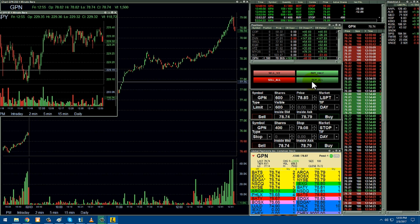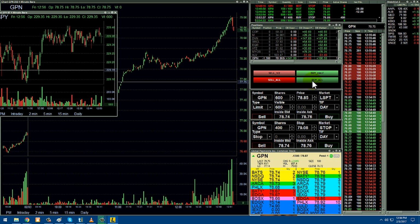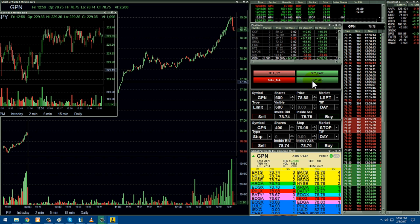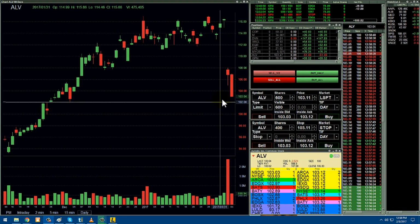Watching level 2 here. It's not looking good for me, but I'm pretty convinced. Volume stays low. Trying to hold my breath here. Can't do it. I'm out. That sucks. Okay, ALV keeps going down.